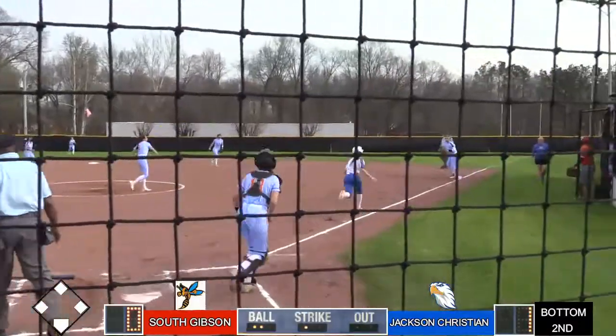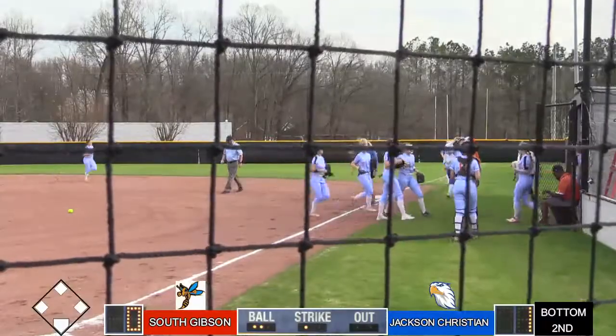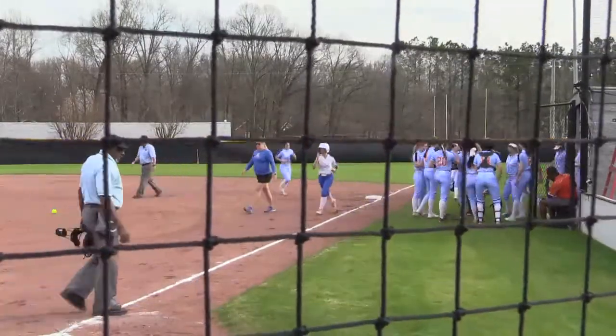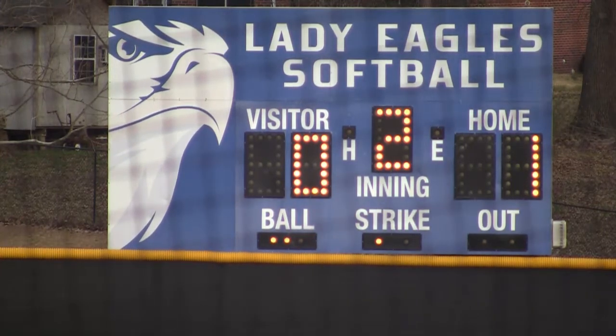Ground ball back to the pitcher. She goes to first with it. It's a 1-2-3 inning, no runs, no hits, no errors. Nobody left on base at the end of two full innings of play. Jackson Christian 1, South Gibson nothing. Let's take a timeout.